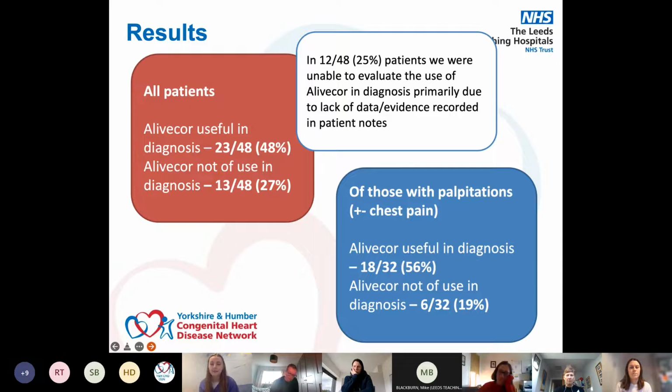We continued to keep them in the analysis because it might be that we don't have the result because it hasn't been useful, but we can't tell you that for sure because it's not recorded in the notes yet. And of our patients with palpitations with or without chest pain, our main cohort of patients that we wanted to send the AliveCor out for, it was again useful in over 50% of patients this time, 56%, and not of use in fewer patients. Only 19% of patients found that it wasn't useful to get them a diagnosis.